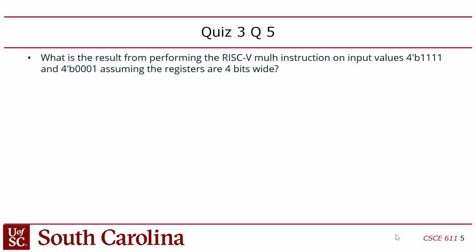So remember, you're taking -1 and 1, and you're multiplying them. You get -1. Now, this guy is 4 bits, so that's 1111. This guy is 0001. Okay, so the result is going to be an 8-bit. So if you multiply two 4-bit numbers, you're going to get an 8-bit result. So you're going to have the high and the low part, right? So the answer is -1, right?